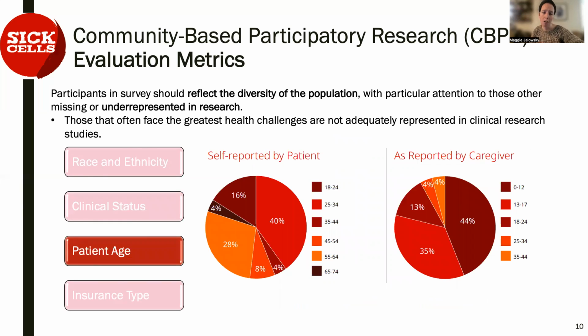The next demographic group was age, and specifically we wanted to pay particular attention to those elders, those older individuals living with sickle cell. And you'll see in the category titled here as self-reported by patient, those are the participants who are living with sickle cell disease. And we do have representation of individuals 50 years and older. So again, these are often missing or underrepresented in research, and this was an important area for our recruitment.